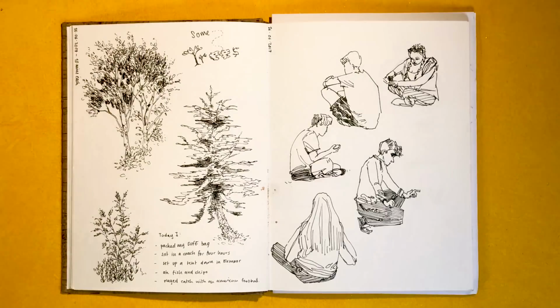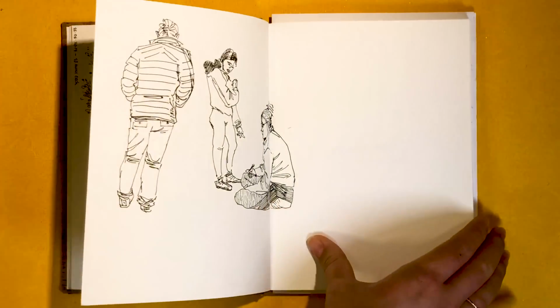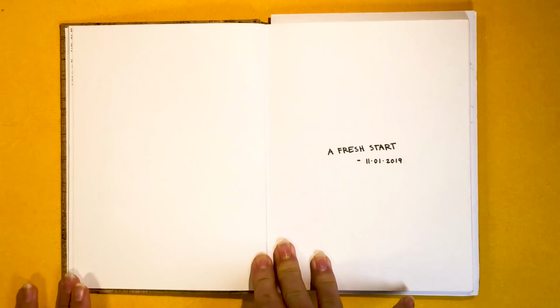Then this is from my Silver DOV expedition. We didn't have many opportunities to draw because it was raining for 2 of the nights, but I still managed to get some of it in. Then after that was when I lost my sketchbook, and then I found it in a bag, about 8 months later.